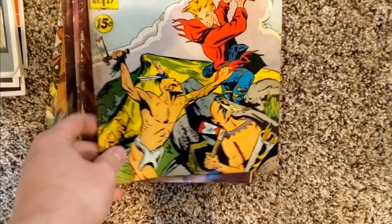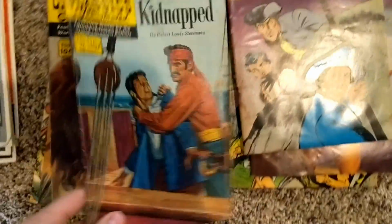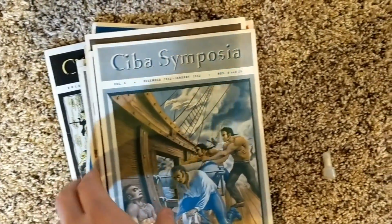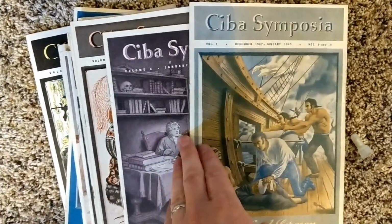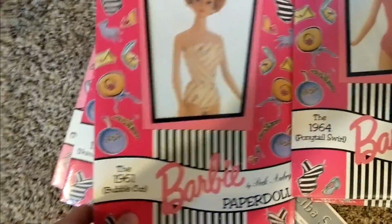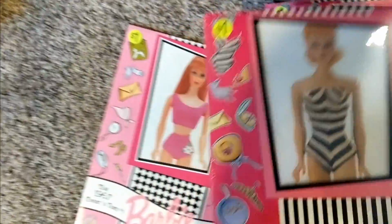So Popular Science magazines. These are super cool. The Classics Illustrated. I think these are 1950s. 15 cent comics. I overpaid at 25 cents a piece. A quarter's worth a little bit less today than it was in 1950. Got all these. Don't really know how to say that. Seba Symposia. They seem to be quite valuable, from 1940s. A whole collection of them. Gonna list those soon. Got these paper dolls, brand new. Barbies for $1 each. Seemed like a good purchase to me. It's a hunch, but I got a good feeling about it.